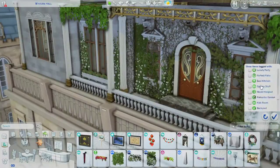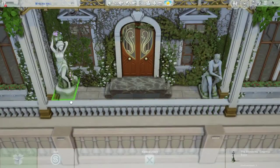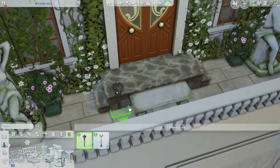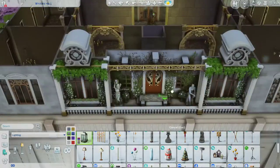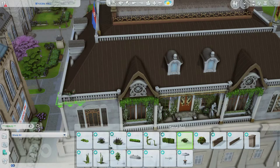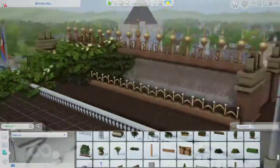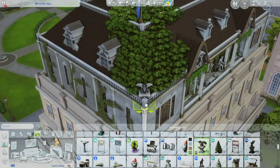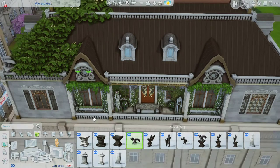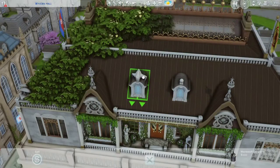I actually probably use those statues in most of my builds, but that's just because there aren't many statues in the game. We definitely need more. That's a high priority on my want list for The Sims. We need more statues. For the roof, I placed ivy as well, and I probably should have added more variety in the plants that I was using, because it kind of created this repetitive pattern, which I don't think looks very good. Anyway, we're about to move into the inside.